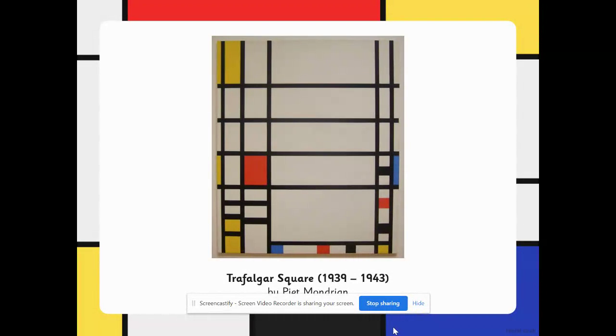This picture is called Trafalgar Square. I wonder why it's called Trafalgar Square. Do you recognise that name? You might do. And in this picture, can you see he's used lots of black lines going up and down and across from side to side. He's left white spaces, but he's coloured in some of the spaces with the primary colours, yellow, red and blue. I wonder if you like this picture. Do you like this picture?